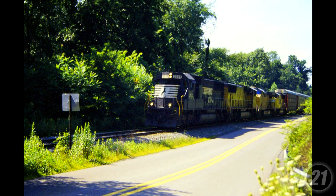I pointed out that I had caught several trains down in the narrows there. Here's another train, another SD70, but this one's painted Norfolk Southern proper. What's the number on that? 2537. So that's actually a Norfolk Southern bought unit. What I mean by that is that's a locomotive that was bought by Norfolk Southern for Norfolk Southern.